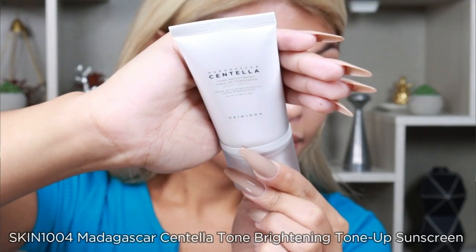Alright, mga curls, so moving on to the last sunscreen here, we have the Tone Brightening Tone Up Sunscreen. So for this one, this is like a hybrid of makeup meets sunscreen. Now, I'm pretty sure that everybody was saying, how does it perform on Morena skin? Same thing. I had that concern. I was like, hold up, babes. What is she gonna look like? Is she gonna turn me to a different race?